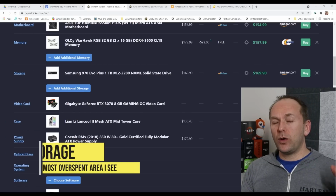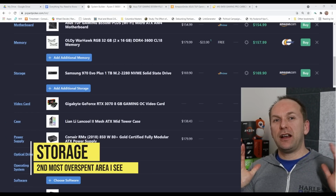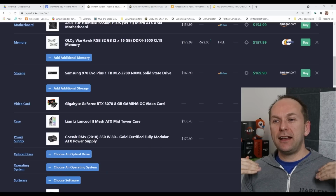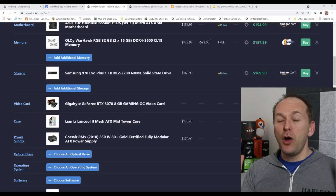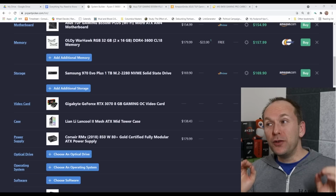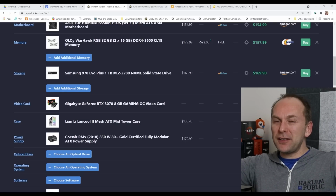That brings us to the storage. This has got to be, next to motherboards, the most overspent area, period, because people think they need this super duper fast storage for gaming or even productivity, when in fact there is almost no benefit to it. And frankly, not even at the fast M.2 speeds.